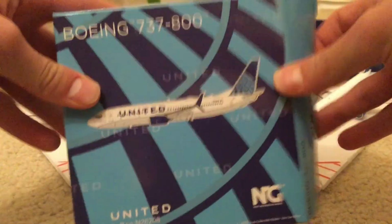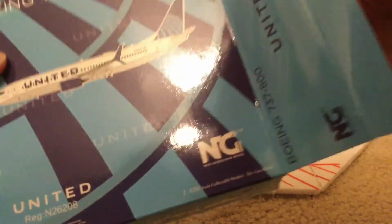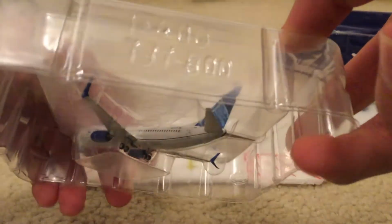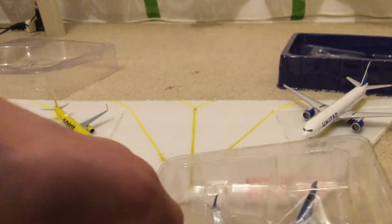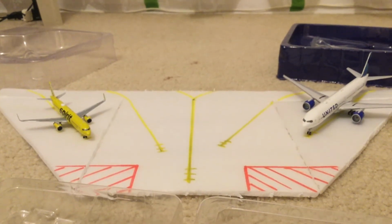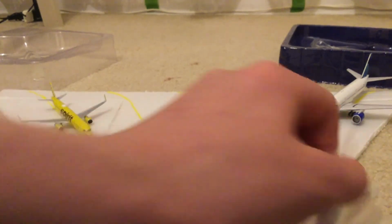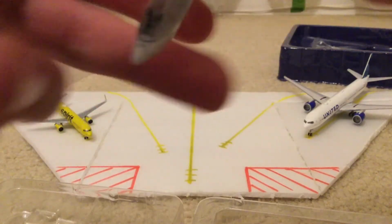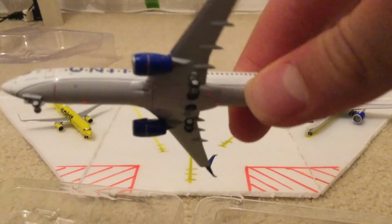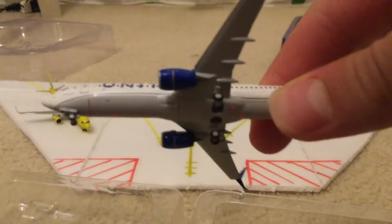So opening the box up, it's pretty sturdy, just like your regular Gemini Jets box. It does say 737-800 1:400, and so let's just open it up. Top comes off a bit easier than it would with Gemini Jets, and the bottom is clear. So we'll start reviewing this. As you can tell, there's a difference with this plane. I can get it to focus.